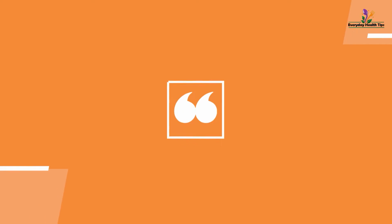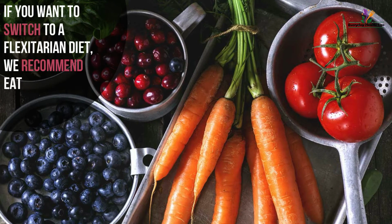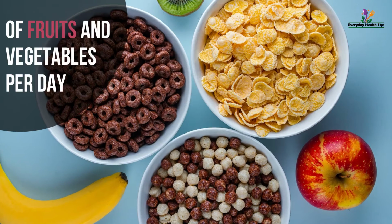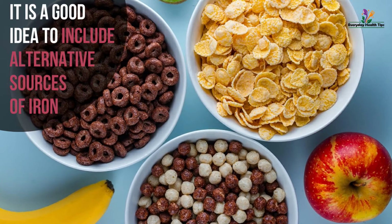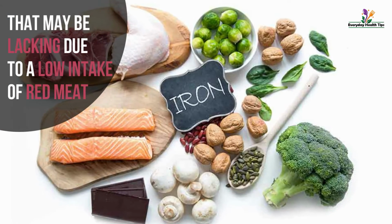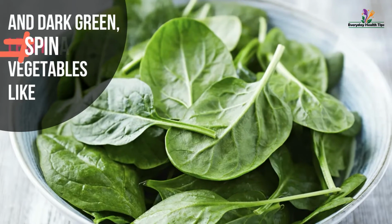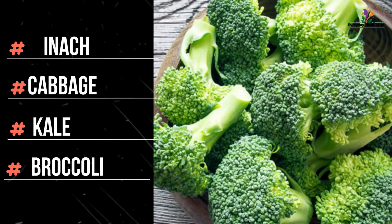How can I ensure that a flexitarian diet provides me with all of the nutrients I require? If you want to switch to a flexitarian diet, we recommend eating plant-based foods at every meal, getting at least 5 servings of fruits and vegetables per day, and eating whole grains. It is a good idea to include alternative sources of iron that may be lacking due to a low intake of red meat. Low sugar, iron-fortified breakfast cereals and dark green, leafy vegetables like spinach, cabbage, kale, and broccoli are excellent sources.